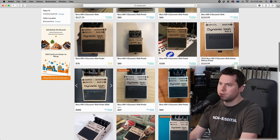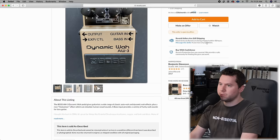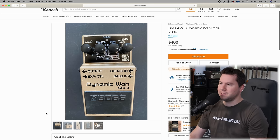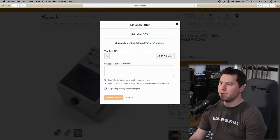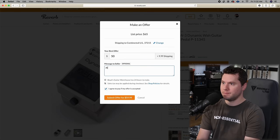What the heck, $400? Why is this $400? Sellers open to offers. Doesn't say like anybody famous played it. I don't think this person's gonna have much luck selling that for 400 bucks. All right, this one looks pretty good. I am going to make an offer. How about 50 bucks? Whoa, not 501. Please. All right, I'm gonna go with a guitar now.